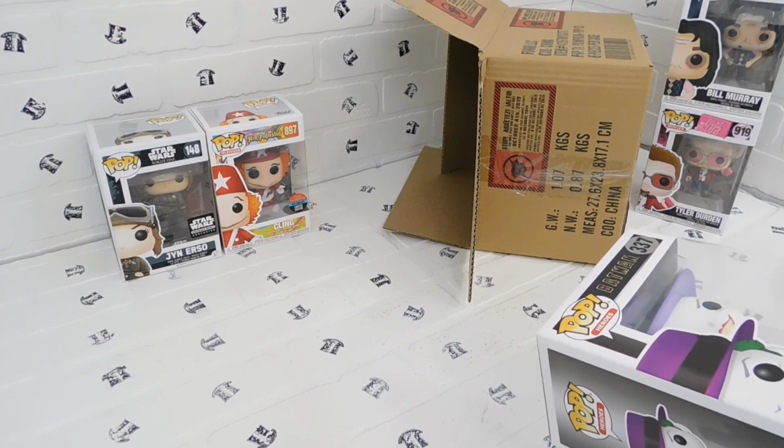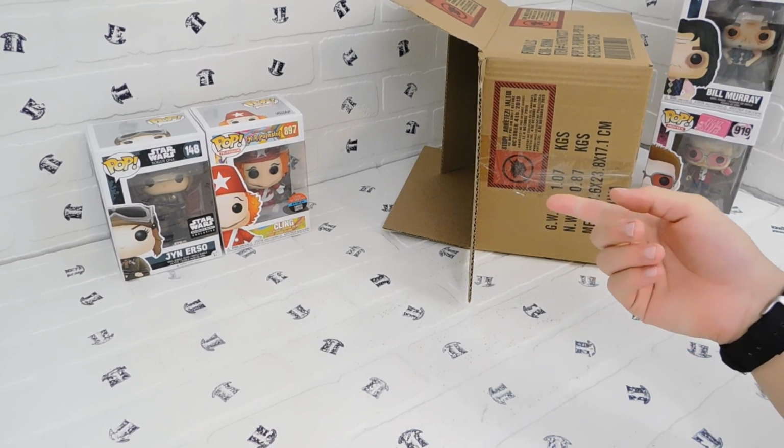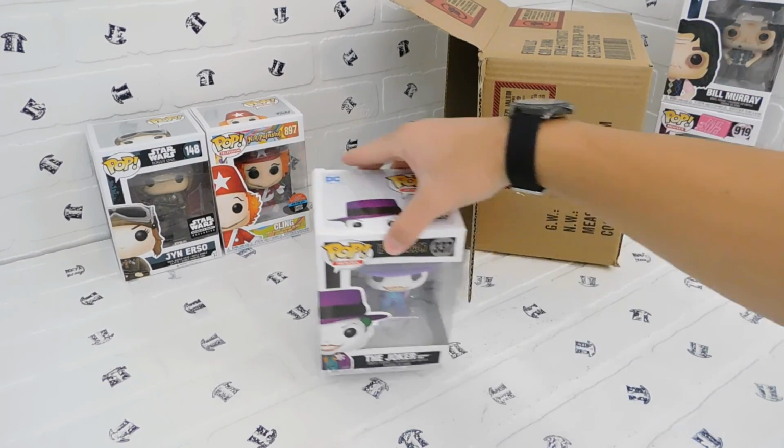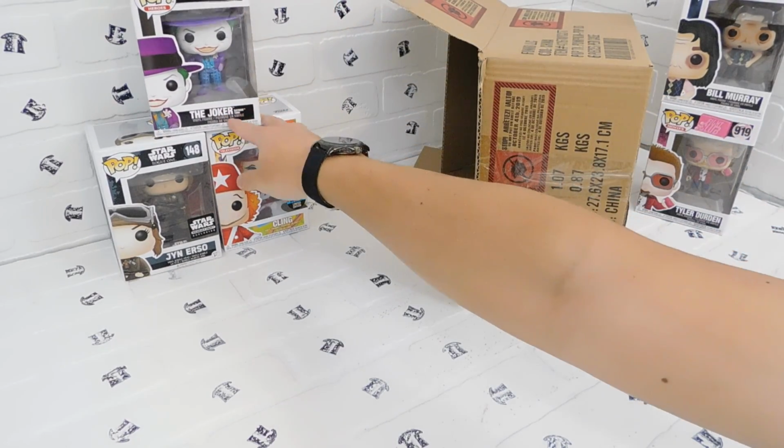It is worth a whopping, it's worth $7. If it was the Chase, it would have been $46. But all in all, it looks really cool. So let's set this one over here.